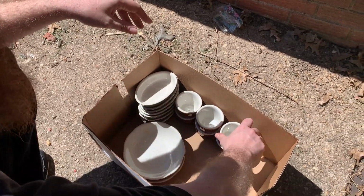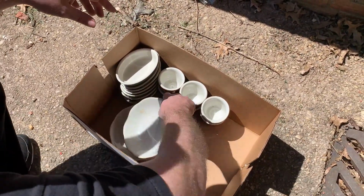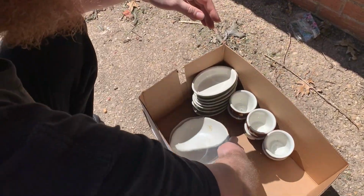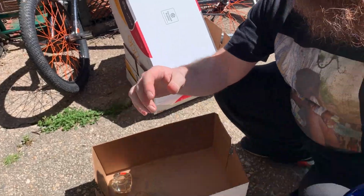Looks like you get hot crab dip in them. We got some brown ones, cups, and then a couple of bowls. And they're all marked Hall China. And then this gorgeous, and then we have this beautiful cobalt blue.